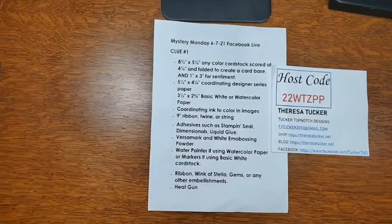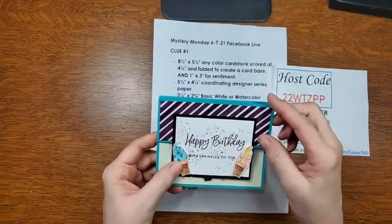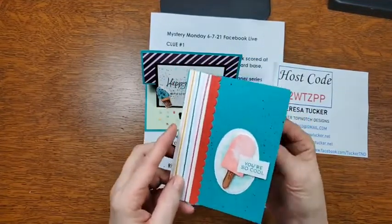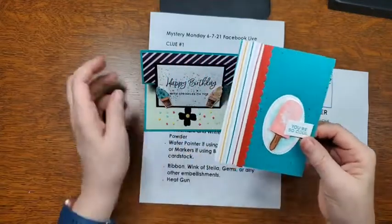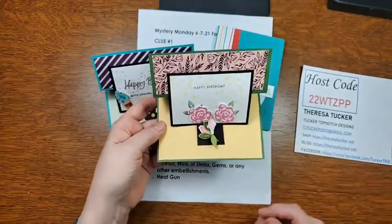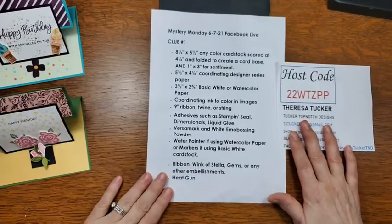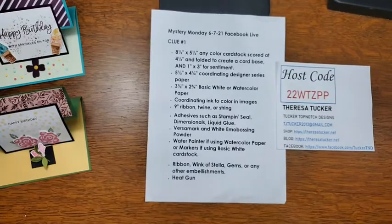Let's see, I wanted to just show you a couple of cards that I've worked on lately. So here's a happy birthday one with sprinkles on top. I demonstrated this on Thursday last week. Here is a card from the Sweet Ice Cream set. It says happy birthday, you're so cool. And here's another easel card. This one says happy birthday, and it stands up like this. That's another one that I showed you on Thursday. And I'll move everything out of the way so that you can see the clues. And then we'll get started here in a little bit on the rest of the clues.